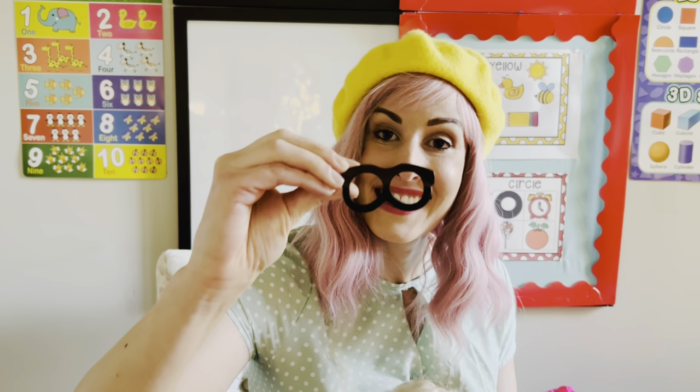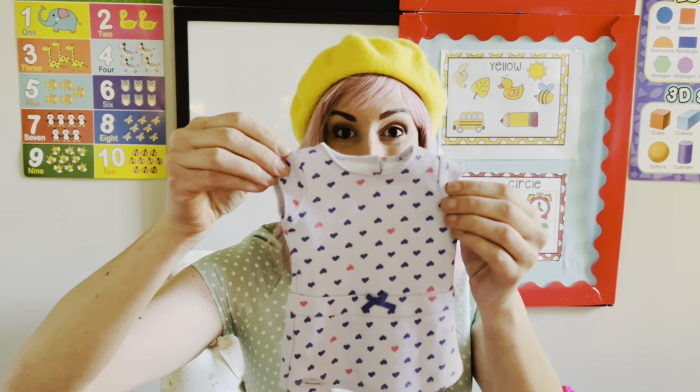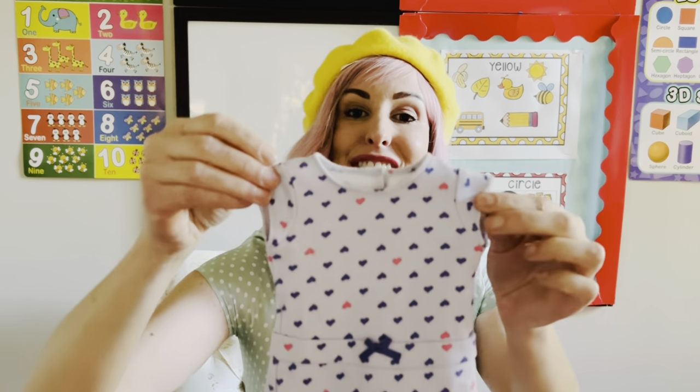Glasses, glasses, glasses. Dress, dress, dress.